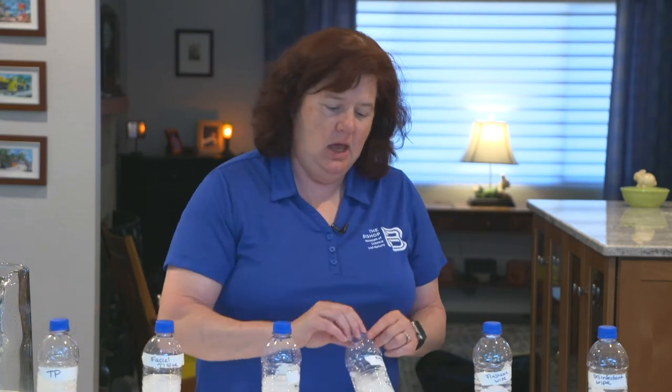So now we're set up, but we have to leave these for a while and see if they dissolve. So think about, predict what you think might dissolve and might not. If it doesn't dissolve, it might not be flushable. So remember, we have toilet paper, flushable wipes, paper towel, napkins, disinfectant wipes, and facial tissue. So we'll check it out tomorrow and see which one would make it down the drain.